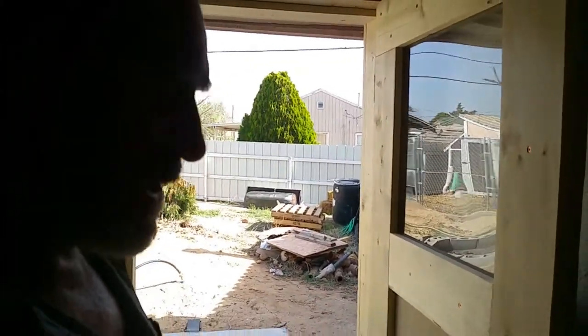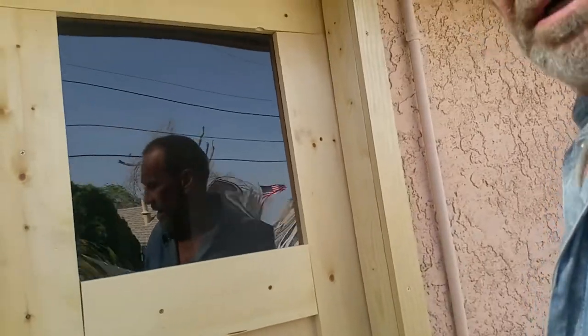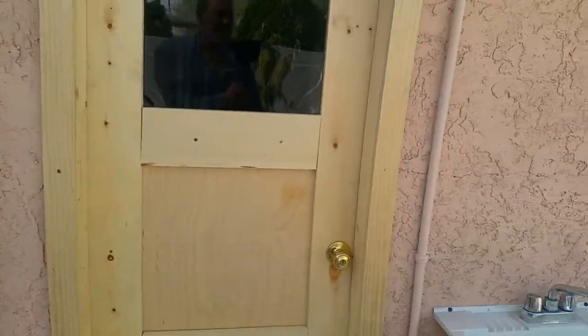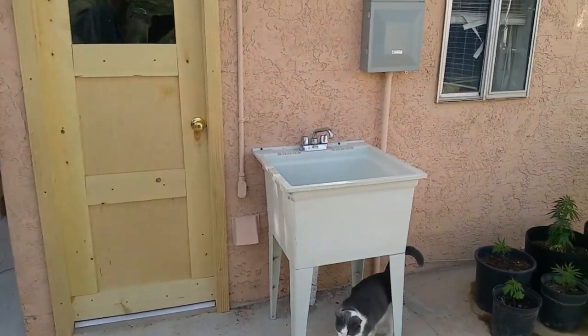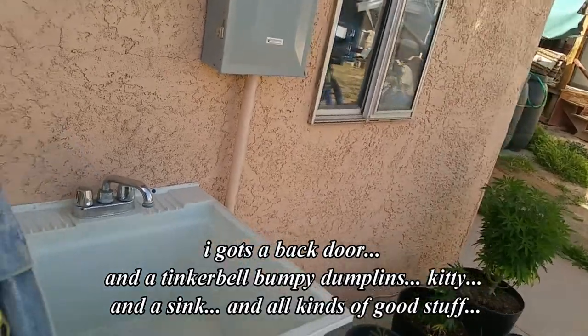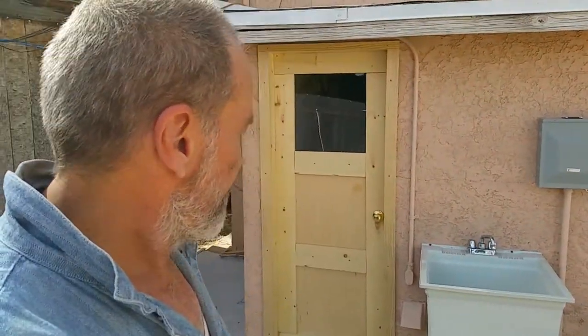Okay. Well, we've got a door. Got a nice window in it. Came out real nice. It's very tight. Everything about it's pretty tight. Came out really nice, didn't it? Now I got a back door. And I got a sink here. Everything's looking really good. Getting ready to start the greenhouse portion of this pretty quick.